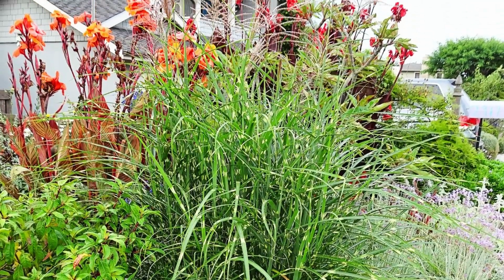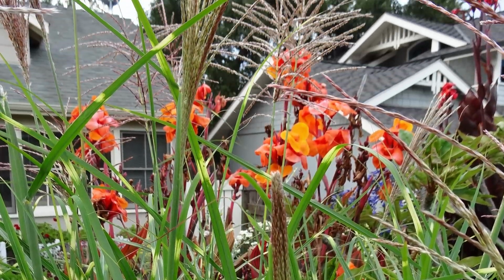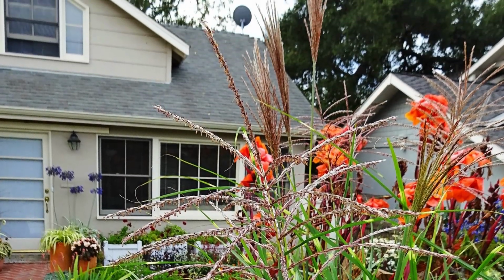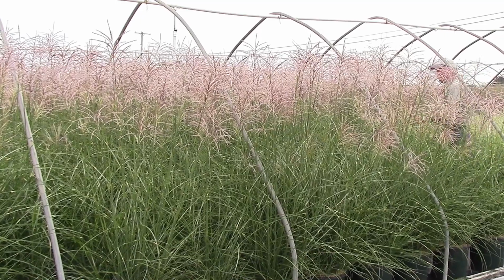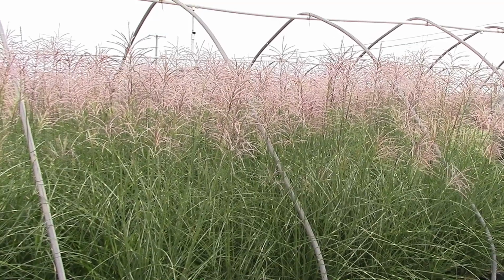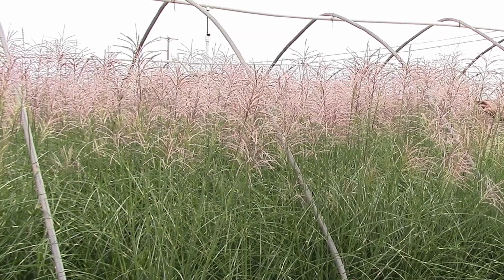Very nice as a single specimen. This would also make a lovely plant for planting in at the middle or back of a border. It would also make a very nice kind of informal screen. And of course, if you have a larger site and you're able to plant it somewhere where you're able to have all of these beautiful glistening flower heads, you can see what a terrific effect this is.